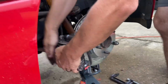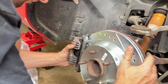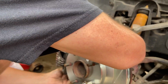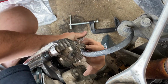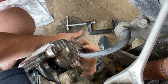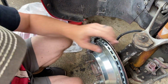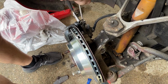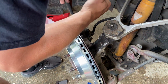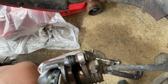Hold your home, don't be afraid. She's tighter than my wallet. Band-aid list. That's what happens when you get your finger too close to the wire brush while it's spinning at 1,000 miles an hour. It hurts. I'm going the right direction this time on this one. Just got to get my elbow pops and we're good to go.